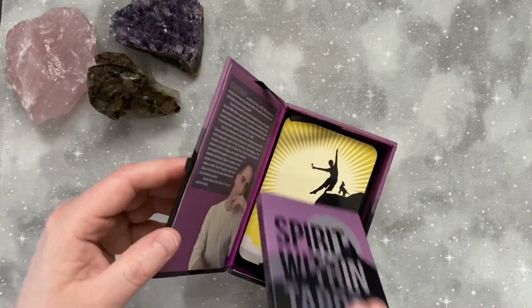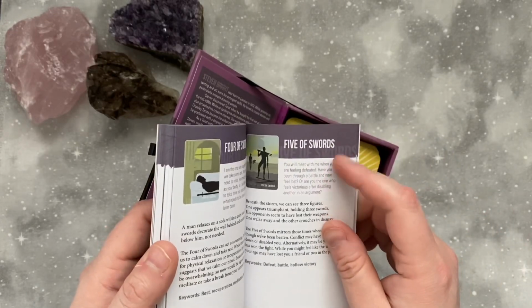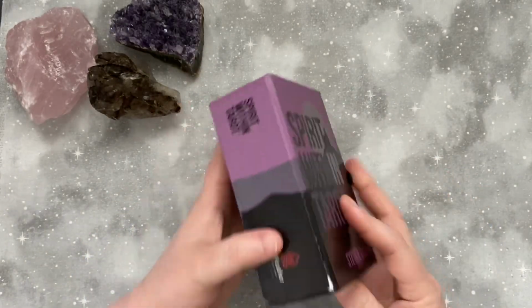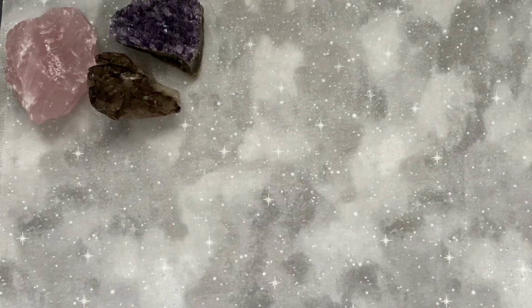Put it in the box here. And the little guidebook is also really nice because each card has this little sort of I statement from the perspective of the card, which is kind of cool. So it is very cool. There is a tiny little bit of shelfware on the box here, just so you know. Aside from that, it's in pretty much perfect condition.